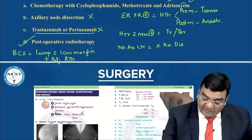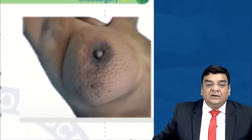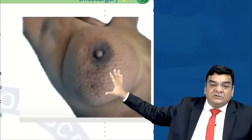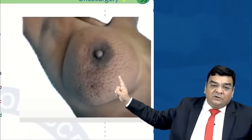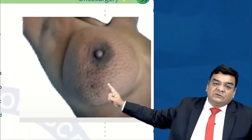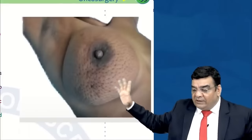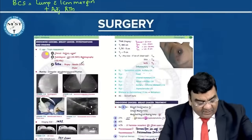Okay. And before we pass on from this, this is a peau d'orange appearance, what we are seeing. And the latest update in the new Bailey and Love says that peau d'orange is due to blockage of subdermal superficial lymphatics of the skin by the cancer cell. If peau d'orange is involving up to one-third surface area of the breast, it is T4B. But if peau d'orange involves more than one-third surface area of the breast, along with redness inflammation of the breast, this is T4D. Right. Chaliye beta aage chalte hain.